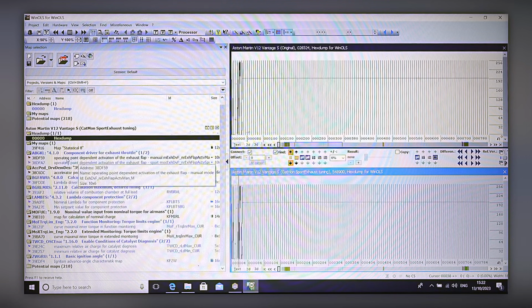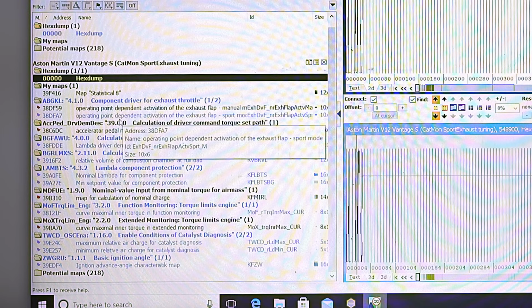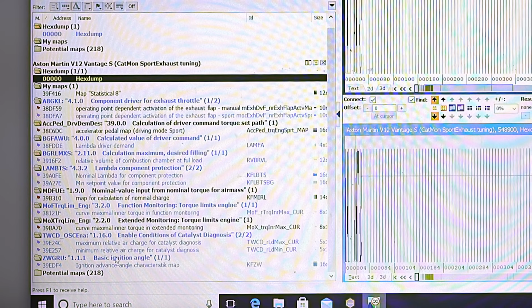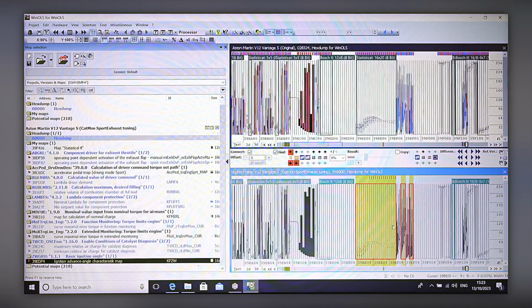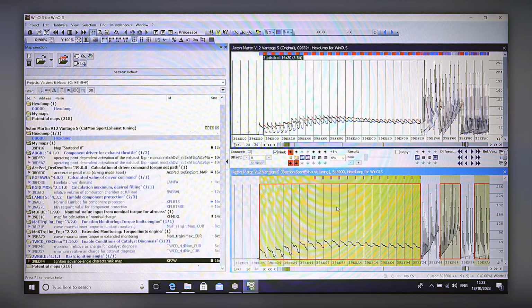So what we have to do now is go through the list of maps that I want to calibrate. Here we are going to choose spark angle, basic spark, ignition advance. You can see all the different ones there that I normally change, but just for this example, we're on lambda at the moment. Driver demand, this is throttle progression torque, but we're just going to click basic ignition advance. Now the bottom yellow area there is the ignition map in the calibration I'm using as a reference.